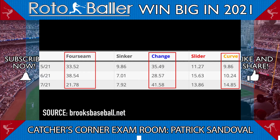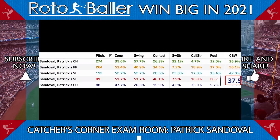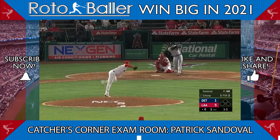Lately, Sandoval has begun dialing back on his four-seam and sinker usage in favor of more changeups and curveballs, especially to righties. On the surface, this seems like a good idea since the curve has a 37.5% CSW. However, most of that is on the back of a 33% called strike rate. In fact, the curve has allowed a .324 expected batting average and .440 expected slug.